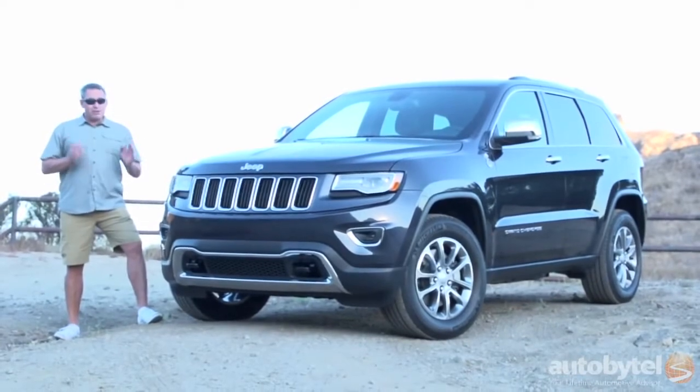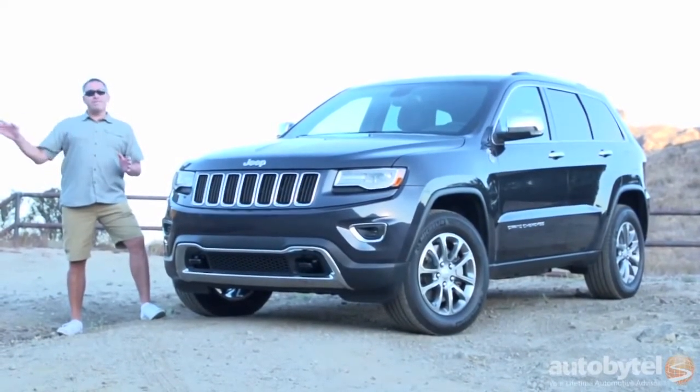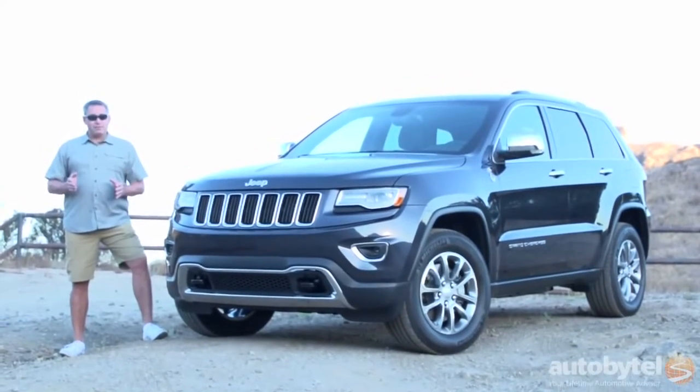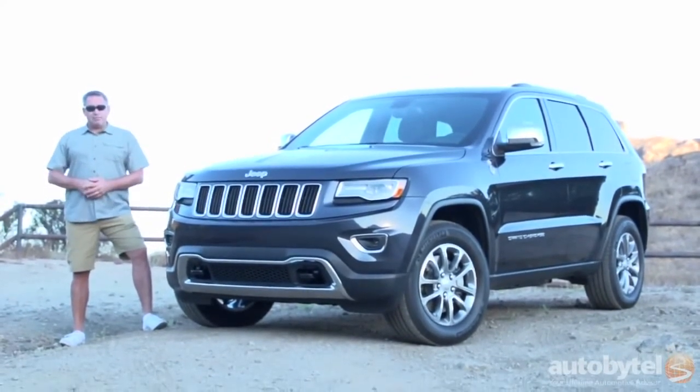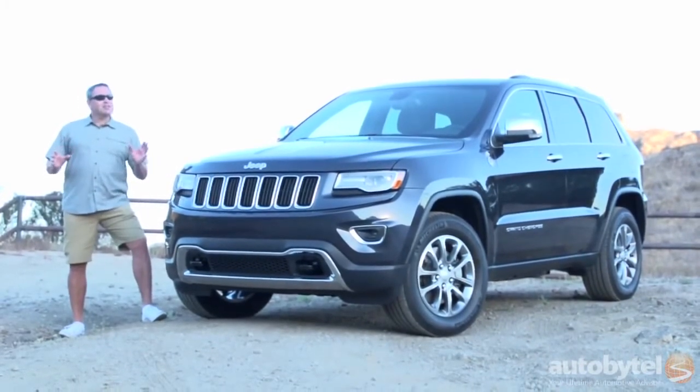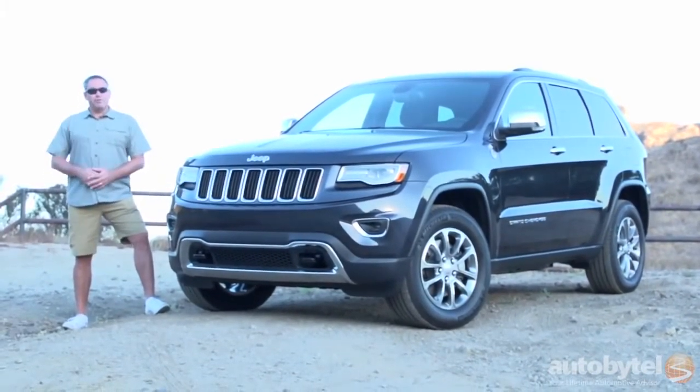But if you're seriously intending to go far off the beaten path, or you really need to tow up to 7,400 pounds, this Grand Cherokee gets the job done, and it makes all the sense in the world. Well, maybe not the SRT version, but that is a review for another day.